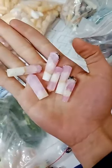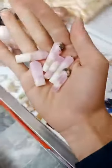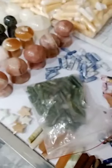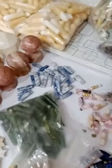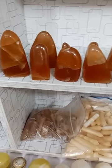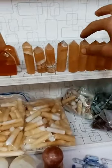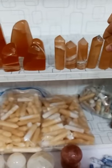And you can see these are pink aragonite pendants. If interested, just write down in the comment section. And are you interested in honey calcite? Any honey calcite preforms, towers, for mini points? You can see these are mini points, honey calcite. Colorful pieces. They have much color.